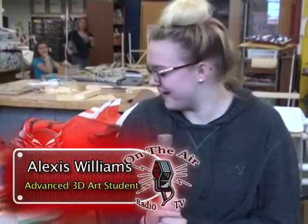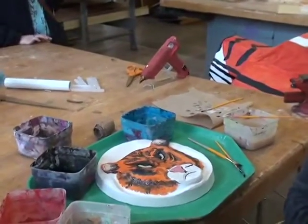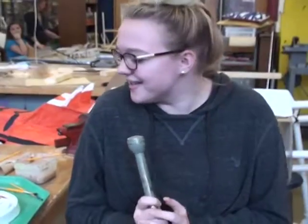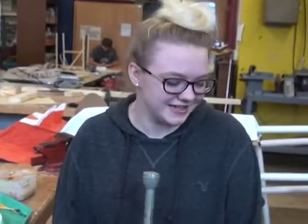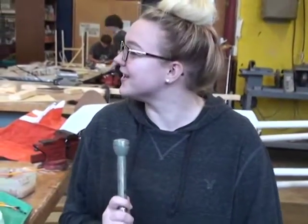Okay, I'm currently painting a tiger that Garrett carved, and we're gonna put it in the art show. And I don't know if you can see it, but it's pretty good. It's really big though, so it's taking forever, but it's good, and I hope we win. This is a 3D art class, but I think I paint more than anything. I paint a lot of plasters, and then I painted my senior stool. I enjoy all of Miss Hoffman's classes because she's my favorite teacher.